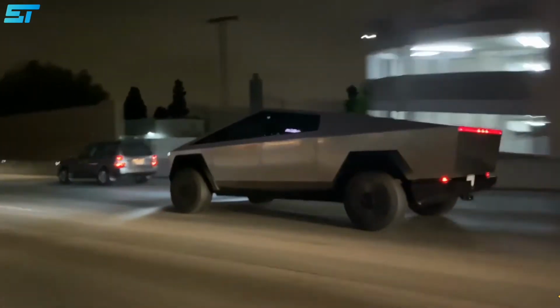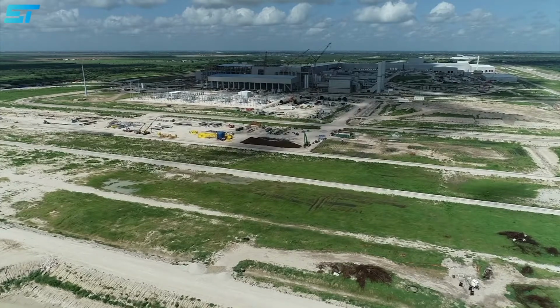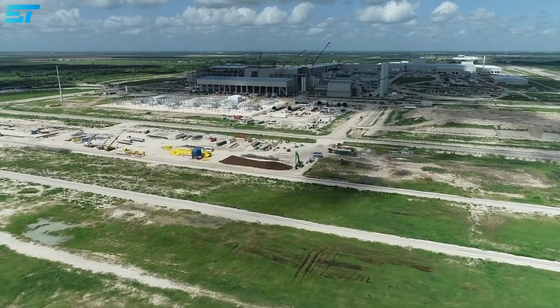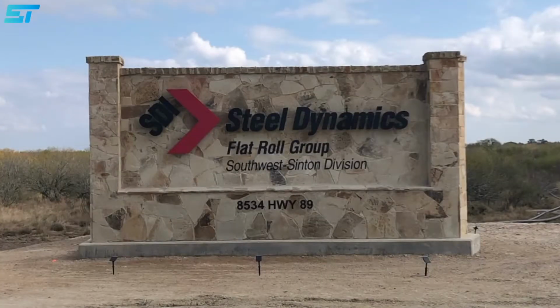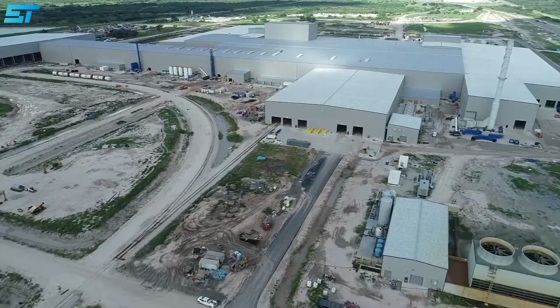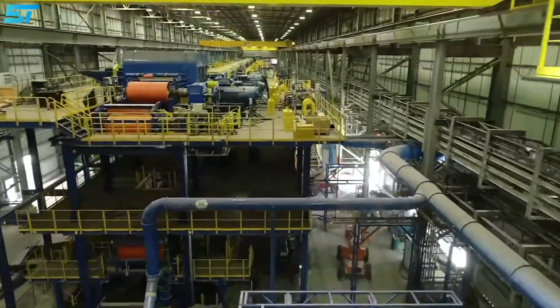The Tesla Cybertruck's first customer deliveries may have been moved to next year, but this does not mean that facilities that would be supporting the production of the all-electric pickup are not inching towards completion. Among the most notable of these facilities is Steel Dynamics' upcoming Sinton, Texas factory, which would be producing the steel that would be used for the body of the Tesla Cybertruck.